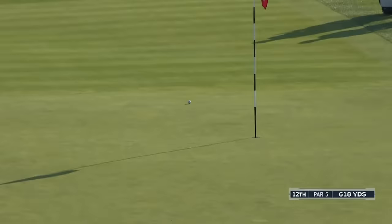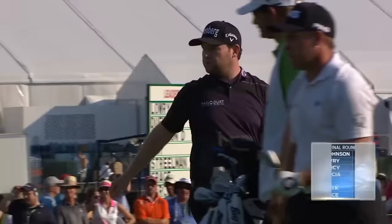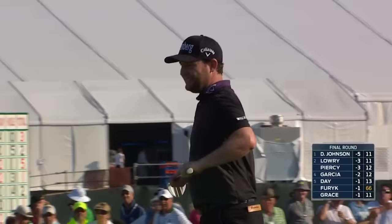Third shot here for Brandon Grace. Yeah, he had a beautiful stinger, just tried to chase it up there. Made a great putt there. Looks like he's got that to get to 2 under par.